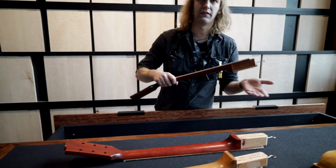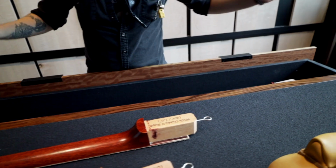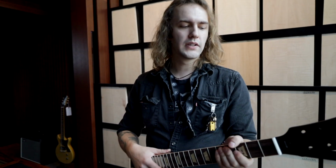Different 60s, so you've got a V2 and a V3, 60s shape neck, but all that's your choice. What I like to do is have people play these necks on the actual guitars. You can feel what it feels like here, but you can't feel what it plays like. So I always try pulling down the actual guitar for somebody and say, this is what it's mostly going to feel like. That's cool.